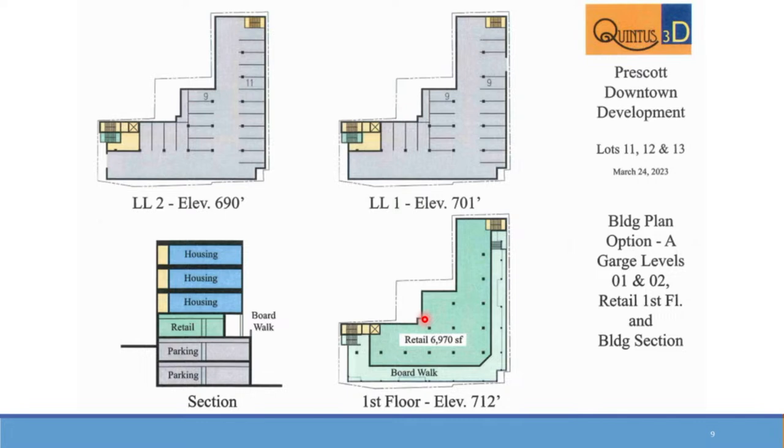If you look at the cross section there on the bottom left, you can see the three levels of housing on top of one level of retail. And then on the bottom right there, it shows a top view of the retail level with a boardwalk around the south and west perimeter of the structure. And on this particular plan, there's an elevator shaft on the north corner, which would be the north side of Greg John's property currently, and about 7,000 square feet of retail space. All right, we'll go on to the next plan.